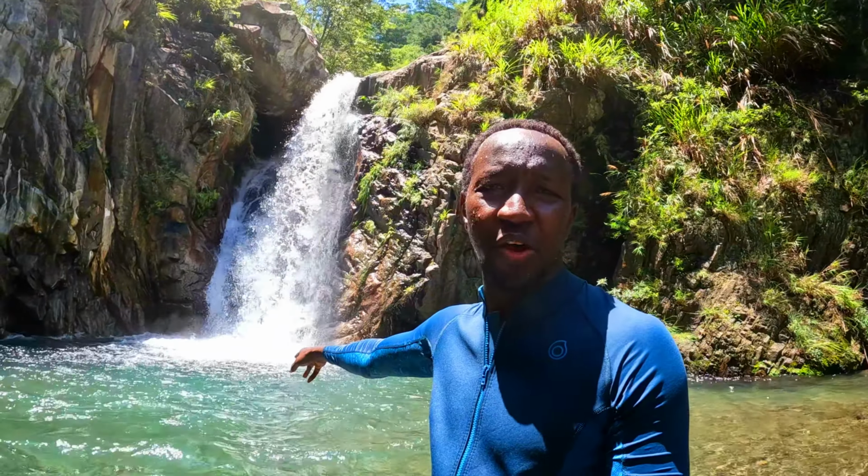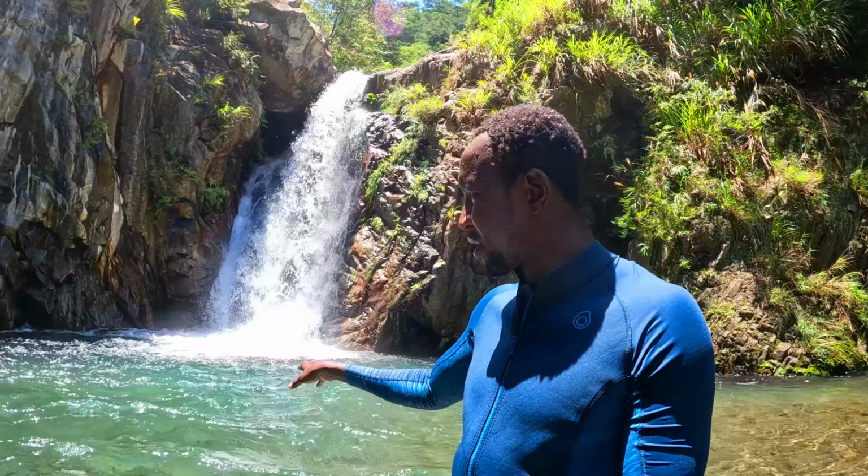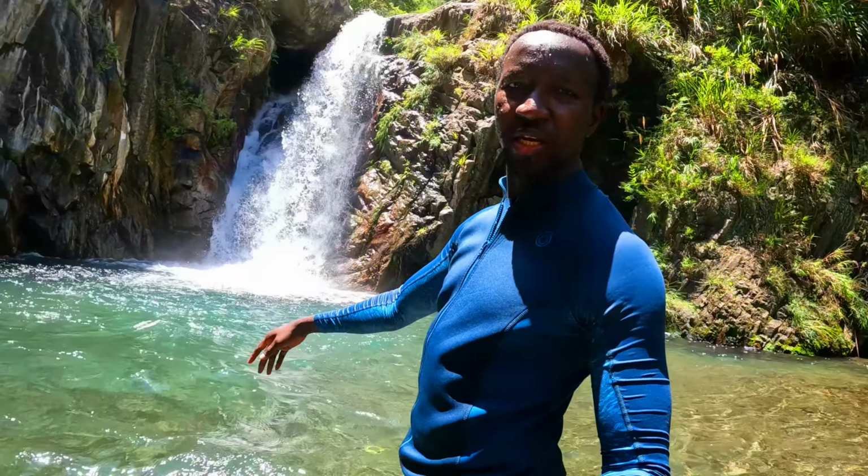It's not very deep, right under the waterfall it's about a man's height. Other than that, the sides are a bit shallow. I'm standing in the water right now. So cool, we got a new waterfall here.